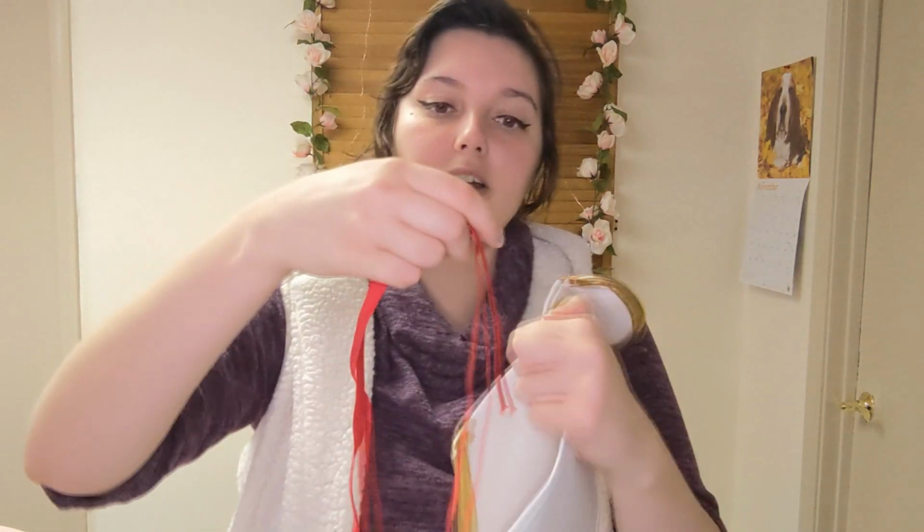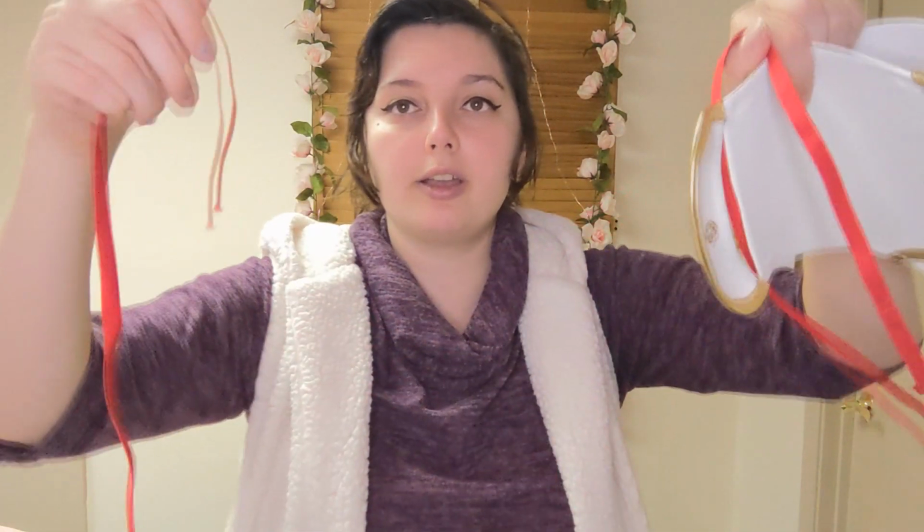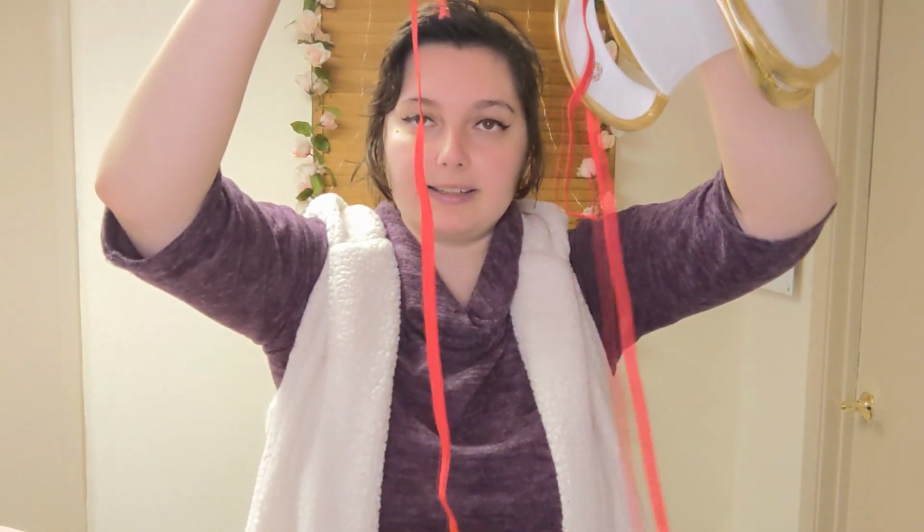It doesn't really come with an instruction manual, but if you look at the pictures, you can make a pretty good guess as to how it's supposed to work. I'll tell you when I actually have it on if it was particularly difficult or if it wasn't too bad. But there they are, and it's one string for each bracelet. Alright, so next I'm going to talk hair accessories.